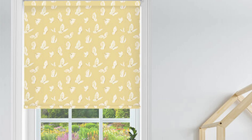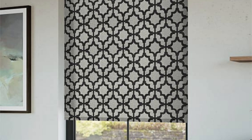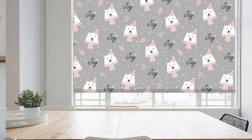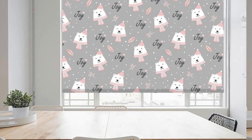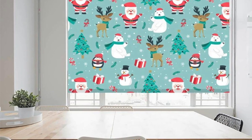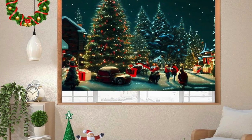Furthermore, roller blinds can be customized to address specific needs, such as UV protection, to safeguard furniture and flooring from sun damage. Many roller blind fabrics are designed to block harmful UV rays, providing an additional layer of protection for interior spaces. This makes roller blinds a practical choice for areas with valuable artwork or furnishings that require preservation.